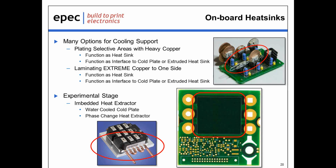Pictured in the box, heavy copper or extreme copper can be plated to selective areas, which will act as a heat sink, drawing heat from within the board. The plated copper may be enough to support the cooling requirements in itself, or it can be used as a direct interface to an extruded heat sink or cold plate. This same concept would also apply to extreme copper. And the image at the bottom right is that image indicating the heavy copper selected area that would support the cooling.